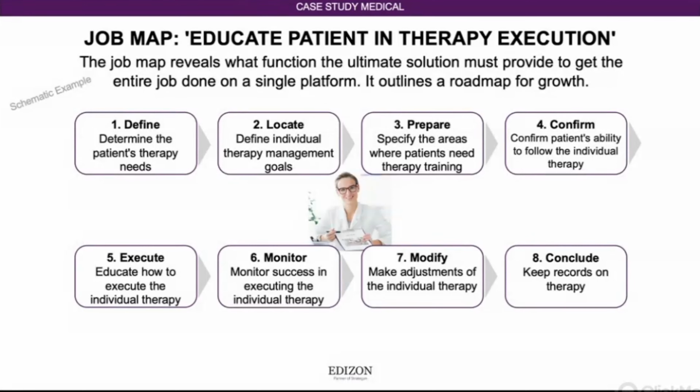So what you can see here is that based on these guiding questions, you will generate a job map that really specifies what the job consists of, what people are trying to achieve when they run through that job. At the same time, this is independent of solutions, it's solution agnostic, and it's valid globally. So wherever you have a patient educator, it will have that job map because it's independent of solutions, it's independent of the country where this is happening.